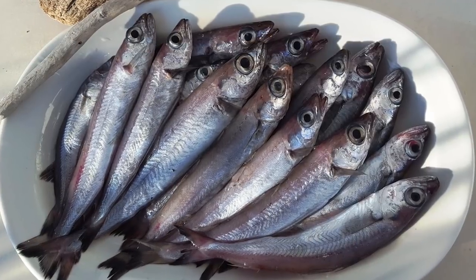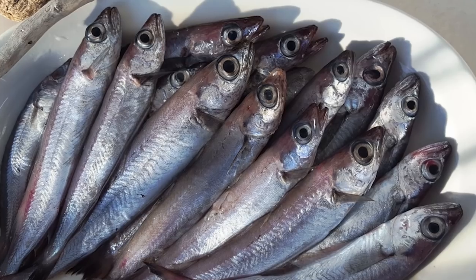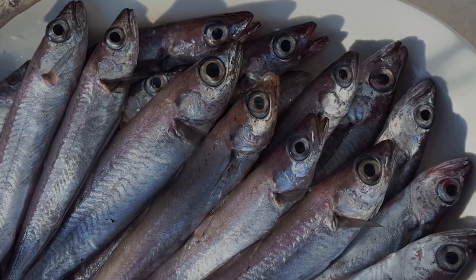Because Harris had had such a good catch, he very kindly gave us some fish that we had for tea, cooked in the oven with lemon, pepper and salt. It was just delicious. Thanks, Harris.